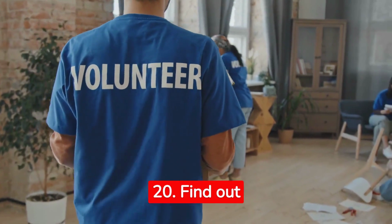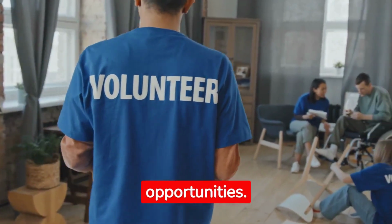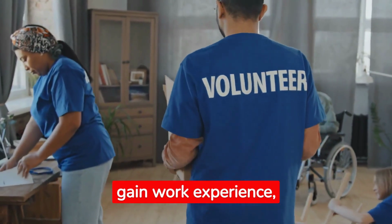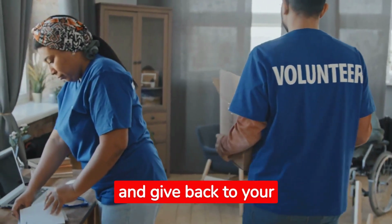20. Find out about local volunteer opportunities. Volunteering is a great way to meet new people, gain work experience, and give back to your community.